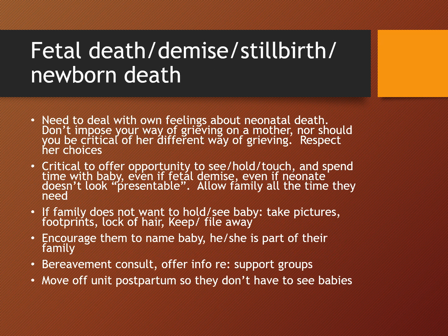So the last thing we're going to talk about is fetal death and demise, a stillbirth, newborn death. Before you can go in and help a mom who is dealing with this, you have to deal with your own feelings about neonatal death. This is not the place to bring out your suggestions or what you would do. Just put those feelings aside, okay?